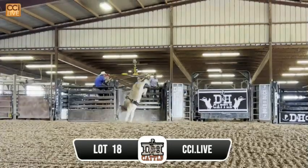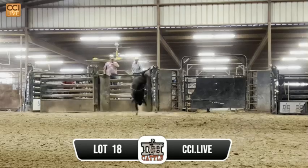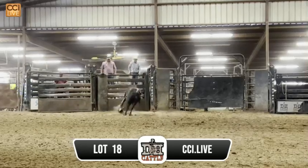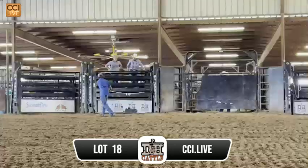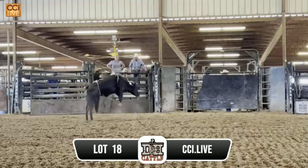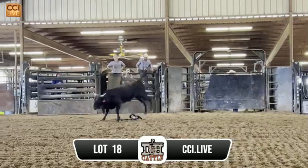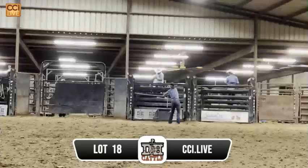Here we're going to lot number 18 next. Hey, this is a pretty special deal here as well. Sired by the Desperado, a Hocus Pocus son on the top. But this is a maternal sib to the great Frequent Flyer, the world champion. Lot number 18, a lot of pedigree here. Power in the blood right here on 18. You bet you. Here we go.